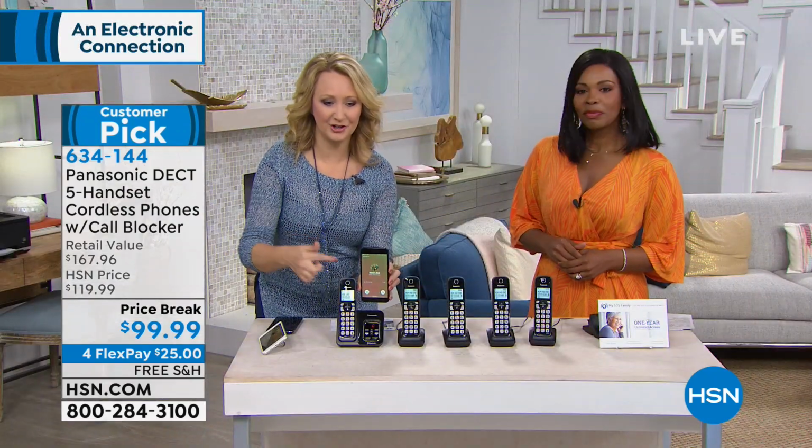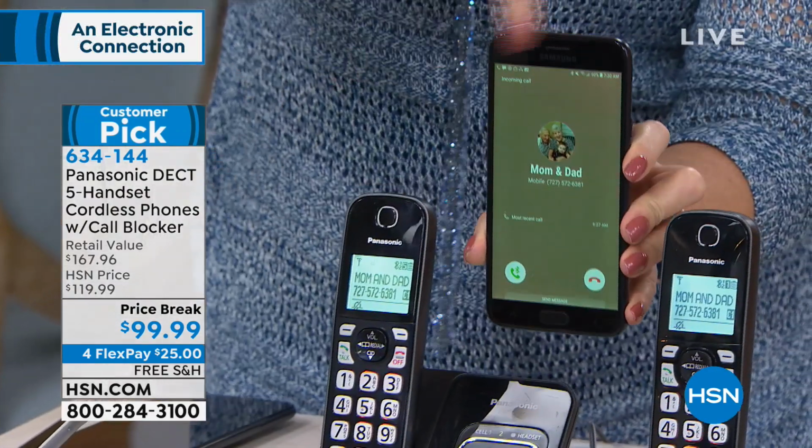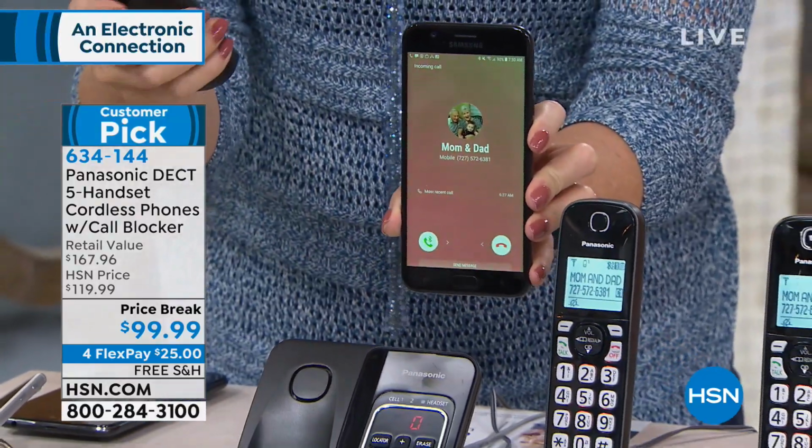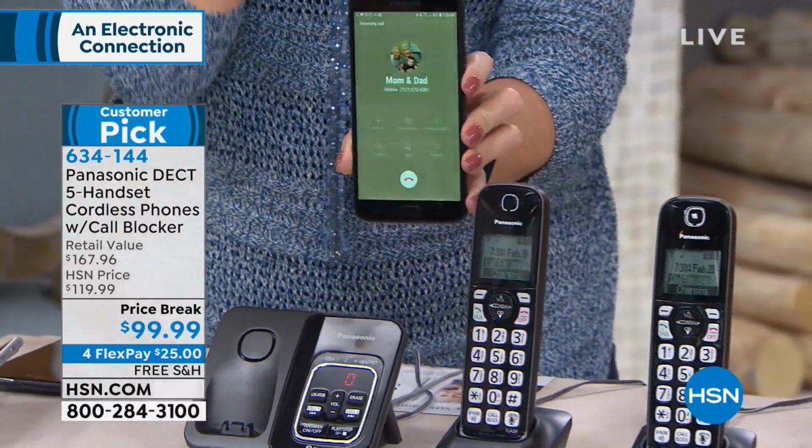So my mom is calling. Check it out. She's calling my cell phone, but look what's happening. All 5 of the home handsets are ringing. So now we can answer any of the home handsets.